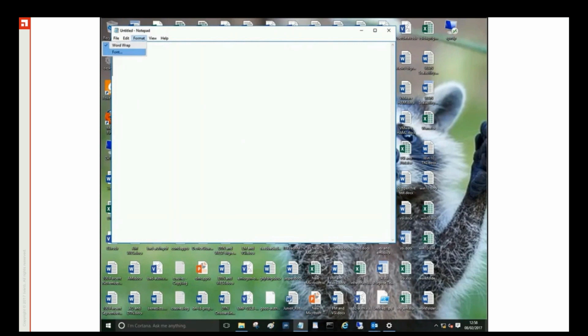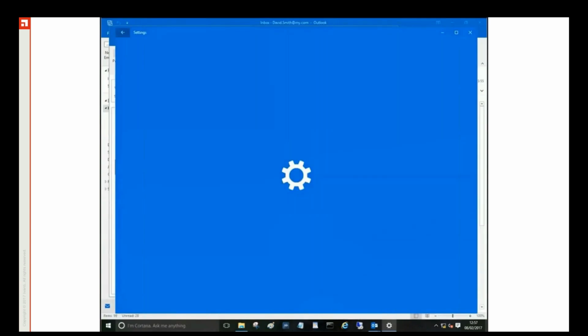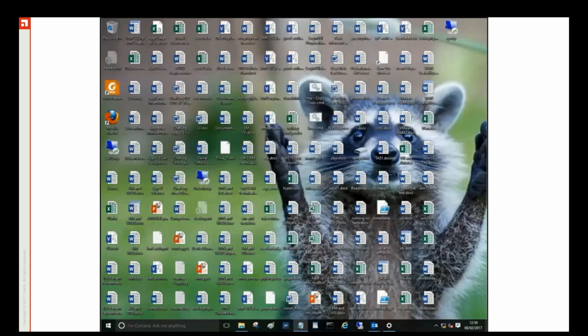We can see here that here's Notepad. Let's have a look at the font. That's still set to our corporate standard of Wingdings 3, size 72. Those printers and scanners are all still mapped as well. And that is a quick summary of how we would do a Windows 7 to Windows 10 migration and try and keep it as seamless as possible.